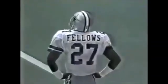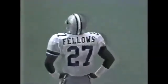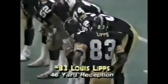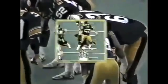Pretty good protection. Here's Lips. He's got it inside the 20-yard line, 18-yard line. Louis Lips all of a sudden comes to life with a battle with Ron Fellows. Everson Walls had gone over to the other side of the field to solo up on Stallworth, but watch Lips go back behind again, takes it over the shoulder. Fellows turning all the way around, 46 yards on the reception, and very quickly the Steelers are down in position where they might be able to get it into the end zone.